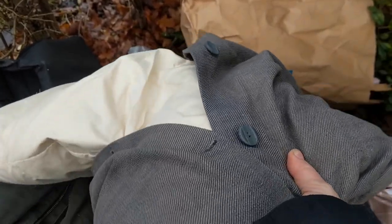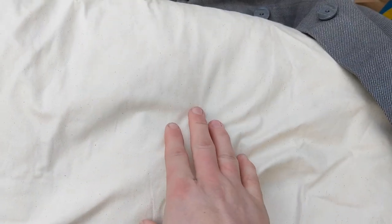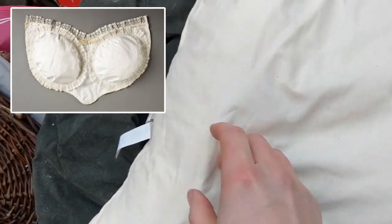So I've definitely found some pillows here, and I was gonna take them just for the fabric, but then I realized that they're actual down pillows, so I'm gonna take them because I think I could use the feathers for some bust enhancers. What do we think about that?